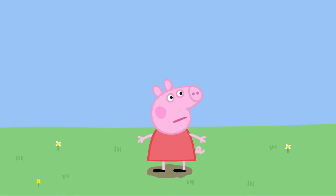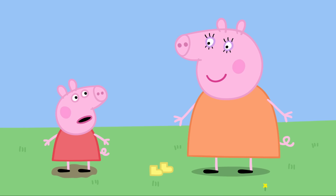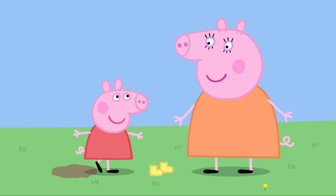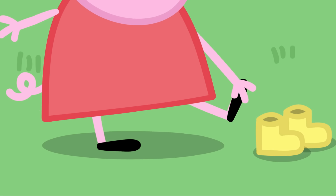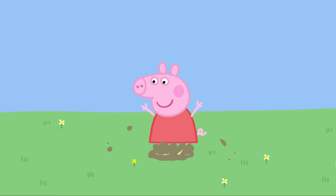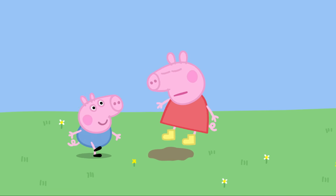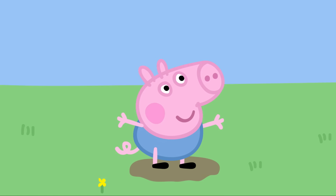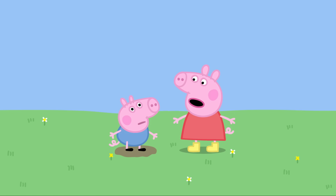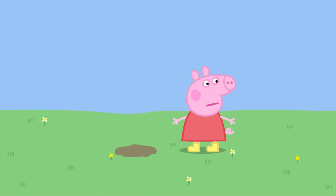Peppa, if you jump in muddy puddles, you must wear your boots. Sorry, Mummy. George likes to jump in muddy puddles too. George, if you jump in muddy puddles, you must wear your boots. Peppa likes to look after her little brother, George.